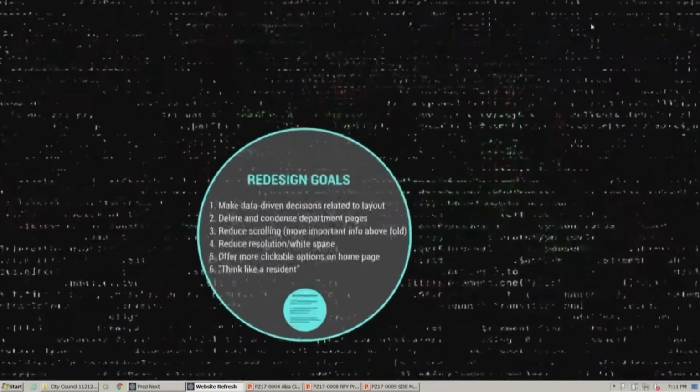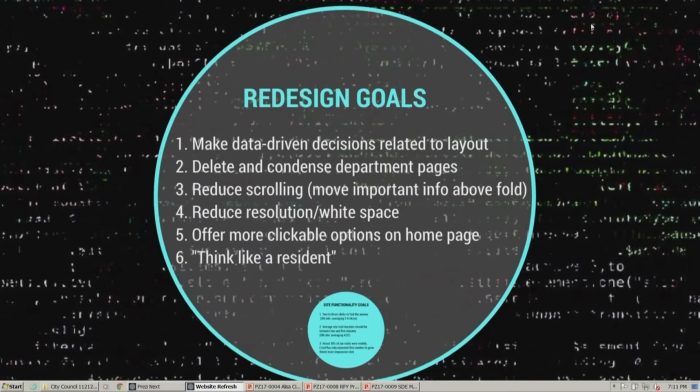We started by setting goals. We wanted to make data-driven decisions related to our layout, delete and condense department pages that were redundant, reduce scrolling required, reduce white space, offer more clickable images, and think more like a resident. Ultimately, thinking more like a resident meant thinking less compartmentalized in departments. For example, we think in city development or public works, and a resident thinks: how do I find what my trash day is? Where do I click to pay my bill? How can I find my property tax information?